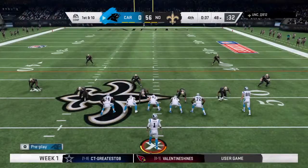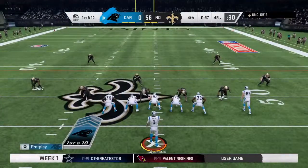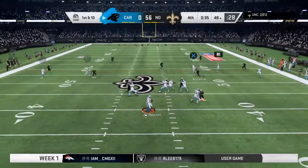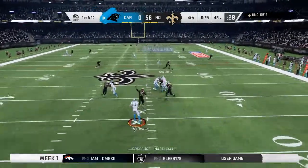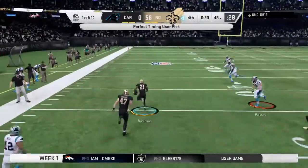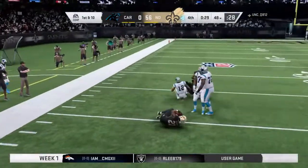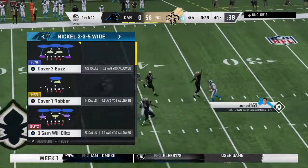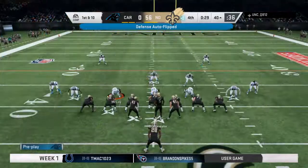Here we go. On first down, Newton. And my goodness, another interception. Picked off by a former first-round pick, Patrick Robinson. And to the 40-yard line, that's where the return stops.